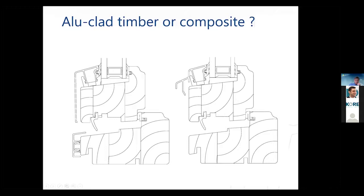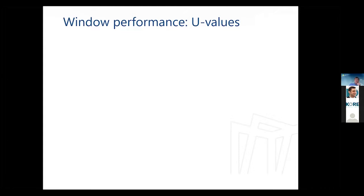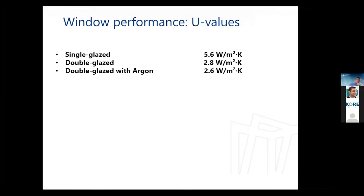Now, historically, when we've talked about window performance, the only factor that people think of is U-value. So, just a quick overview of U-values. We started out with single glazed windows, U-value of 5.6. The addition of double glazing halves the U-value and consequently the heat loss. Put a little bit of argon in there, it doesn't make a huge difference.